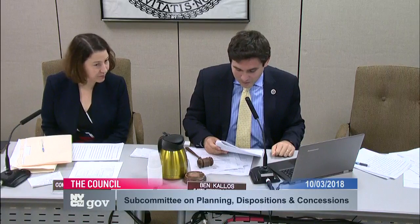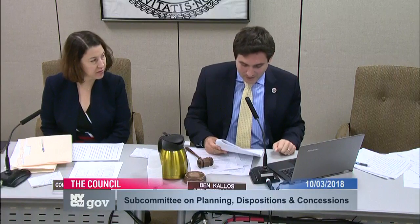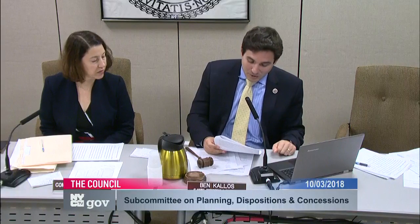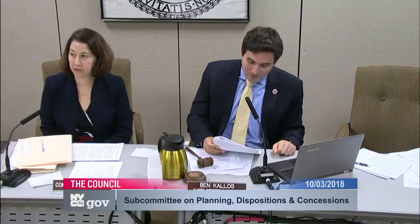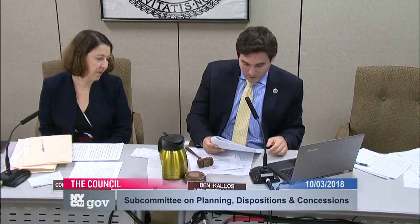Land use item 228 relates to block 816, lot 42 in Community District 7 containing two buildings known as Sunset Park 3. Land use item 229 relates to two blocks and lots in Community District 7 containing three buildings known as Sunset Park 4. All the buildings in the four applications provide rental housing for low-income families.